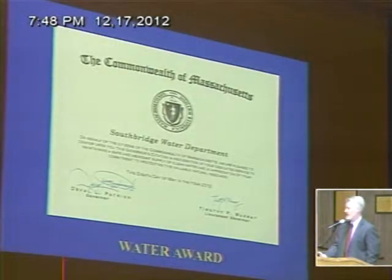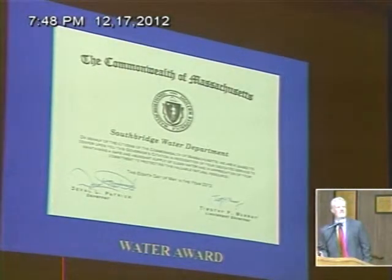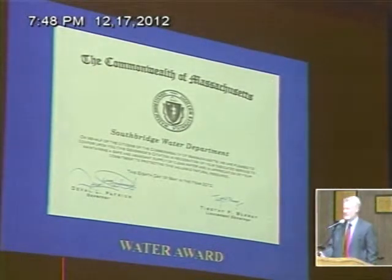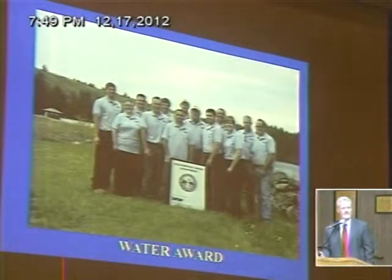In this last year, Southbridge Water Department received an award citation by the governor. I can read this. In recognition of your dedicated service to maintaining a safe and abundant supply of clean water, in appreciation of your commitment to protecting this valuable natural resource. Very nice award. There's our water crew who made that happen. Last but not least, I'm done.